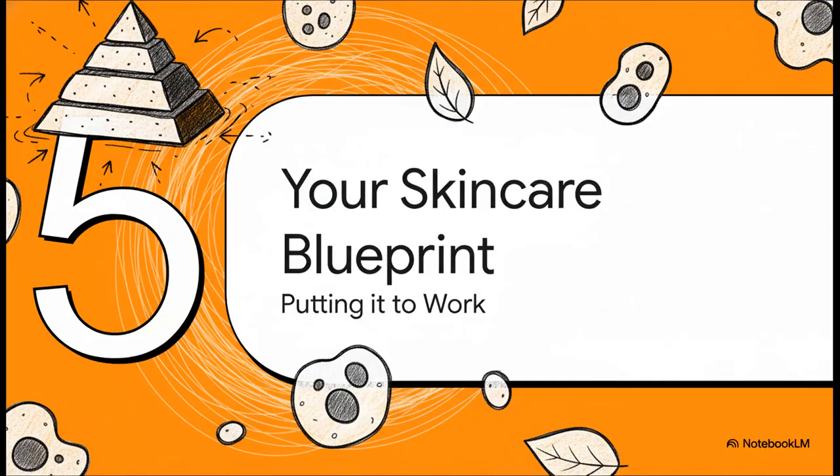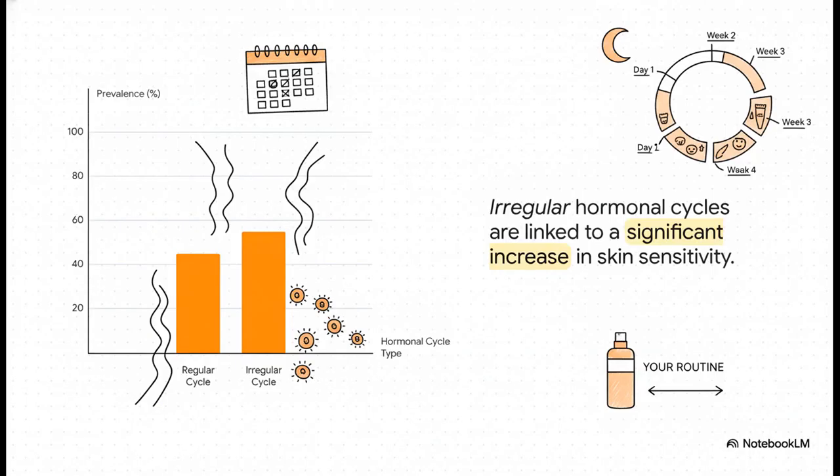So now we have our pyramid, but how do we actually use it? Well, the key is to remember that this is a flexible blueprint, not a rigid set of rules, because your skin's needs can and absolutely will change. For instance, research shows that hormonal fluctuations can have a huge impact on our skin. One study even found that irregular cycles are linked to a significant increase in skin sensitivity. The point is, your skin isn't the same every day, so your routine shouldn't be either.